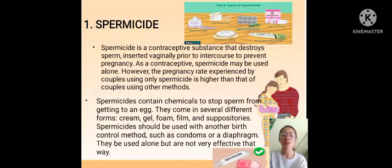or a diaphragm. Ang spermicide adunay mga chemical aron mapugngan ang sperm sa pagkuha sa usa ka itlog.